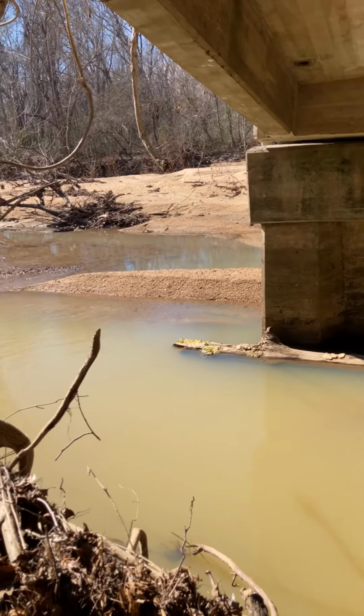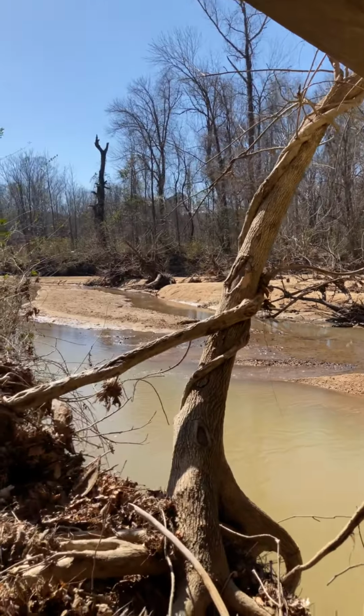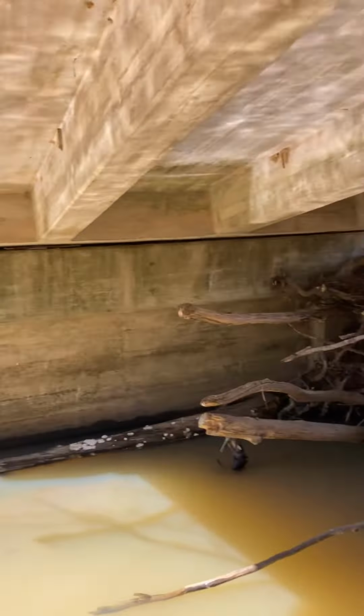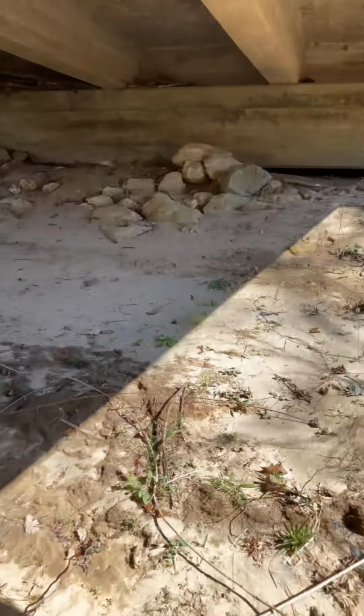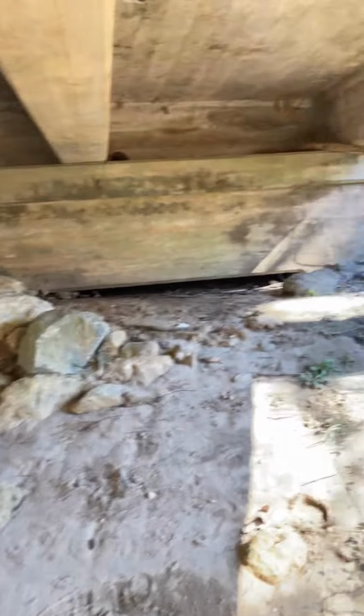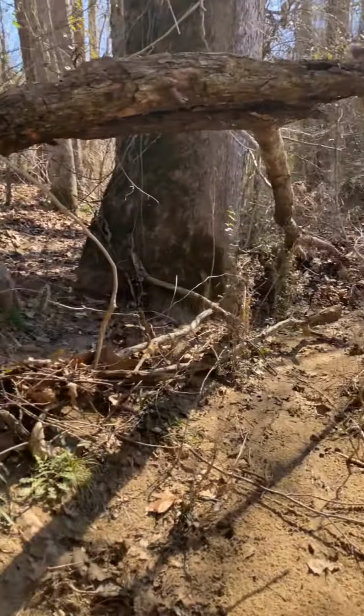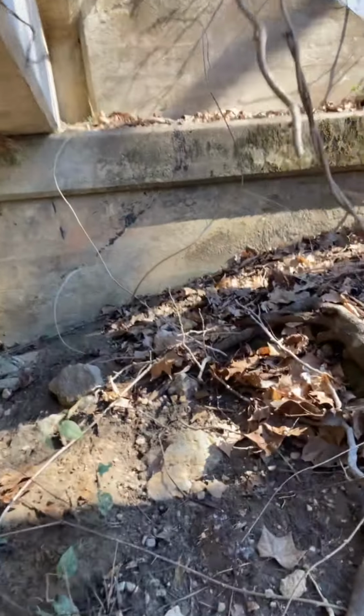That's some deep water. I can't even get across there or anything. I'm sure there's spots down there somewhere I can get across, but I'm not dressed for that today. In the summertime, you go searching for stuff like this, and you could just walk right into the water, walk across to the other side.